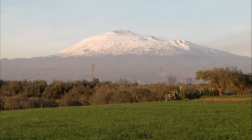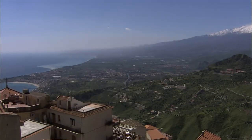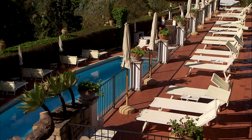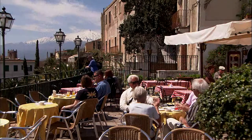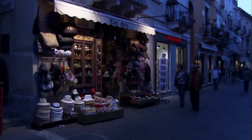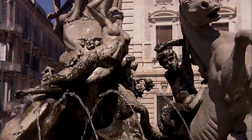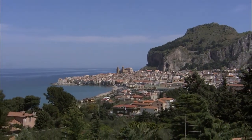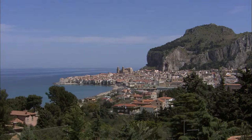According to local legends, Sicily was created for the gods. Here you'll find nothing but the best, whether it's scenery, accommodation, dining, or shopping, where even the smallest detail is appreciated and savored. And if you're looking for a romantic destination that you'll always remember, Sicily proudly delivers.